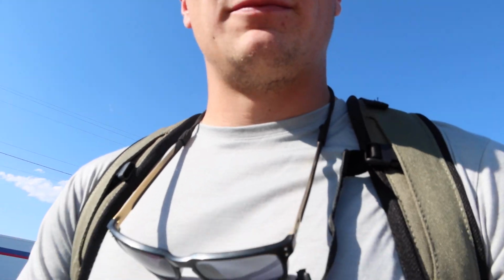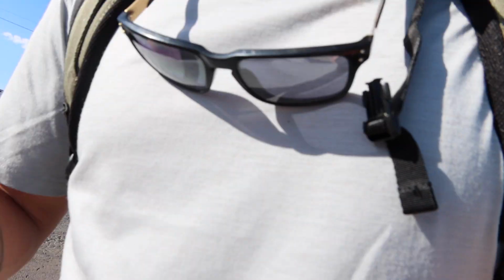I could definitely walk around Dublin or Frankfurt or Charleston, South Carolina with this thing, and I think I'd be pretty comfortable for the most part. It's a very comfortable bag. I don't even have the hip strap or the sternum strap on, and I'm liking it.